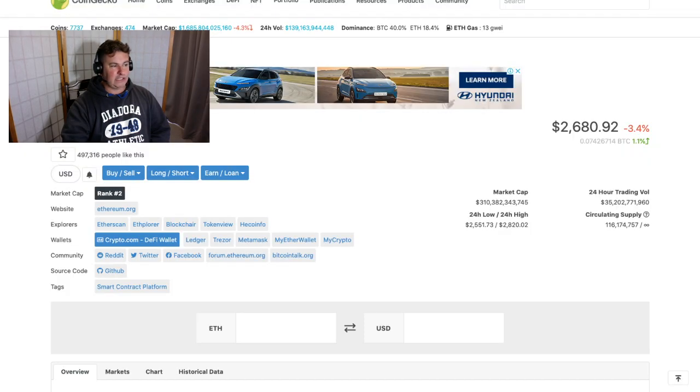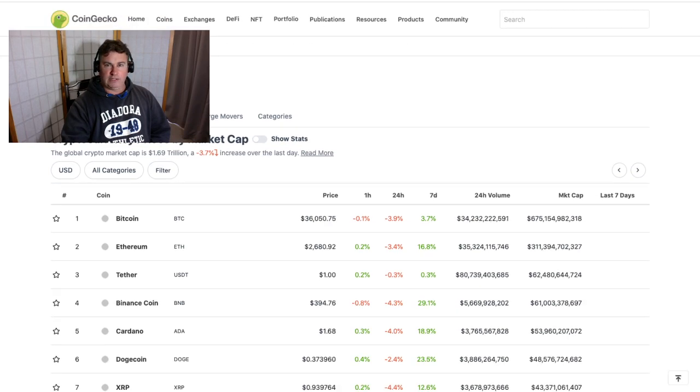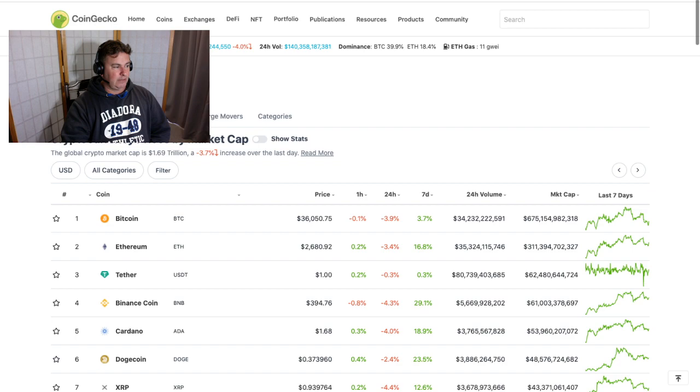If you look at the market, it's actually quite volatile, moving up in a couple $100 range for Ethereum. And you can see we had a green day, then a red day, sort of like that. Bitcoin's at 36, Ethereum at 2,680.